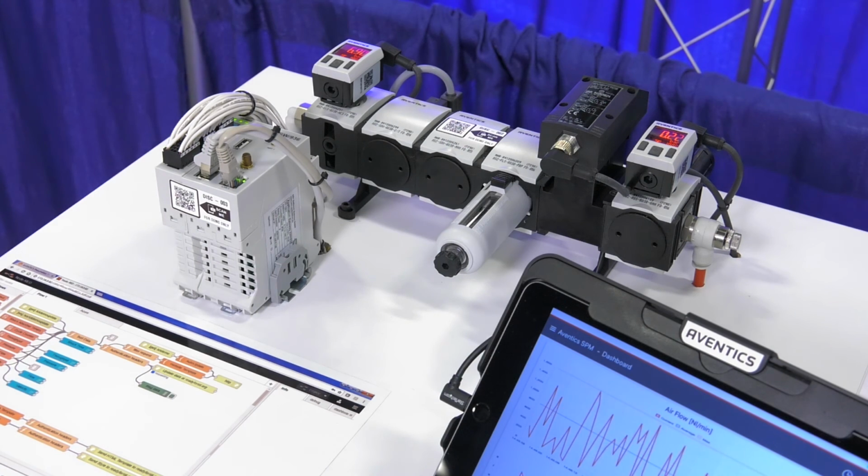OEM customers have used this product to verify air usage and produce information for their customers, which are legal requirements in some countries. This product can be used as an introduction to IoT, offering the user flexibility to modify and enhance the dashboard by the open source embedded software.